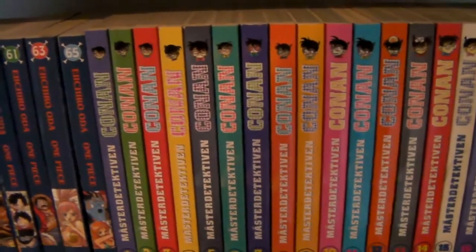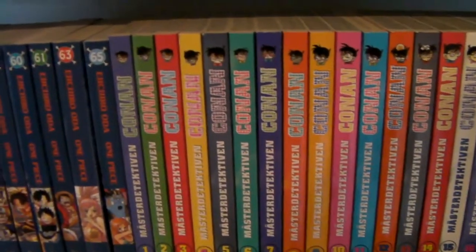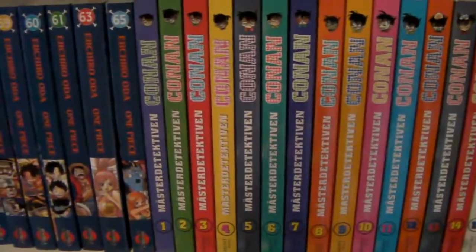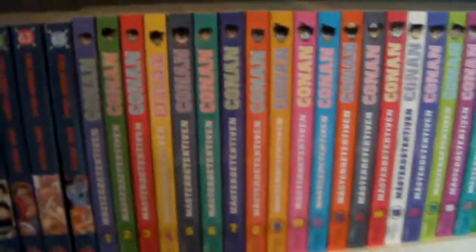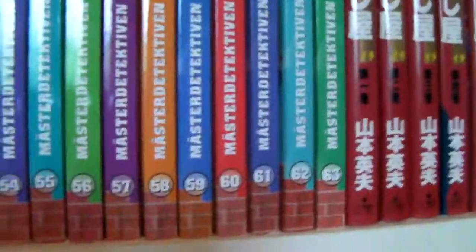So this is the Case Closed, as it's called in America, I think. It's Conan the detective. And this also ended in Sweden quite a long time ago, and it ended with book 63. And it went at a really good pace at first, and I thought, I love this series, so I have book 1 to 35, and then it's 36 to 63. So that's the complete Swedish release of it.